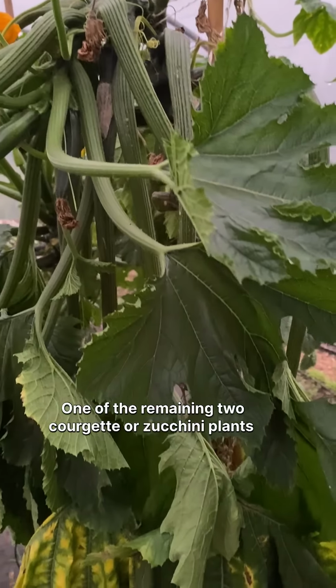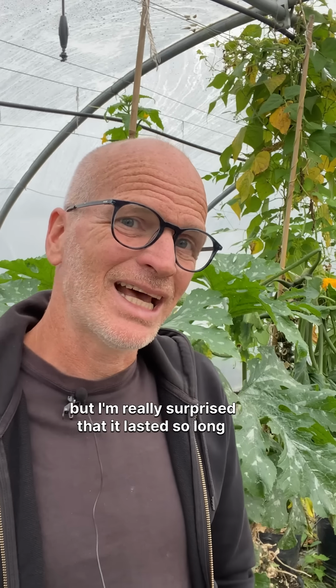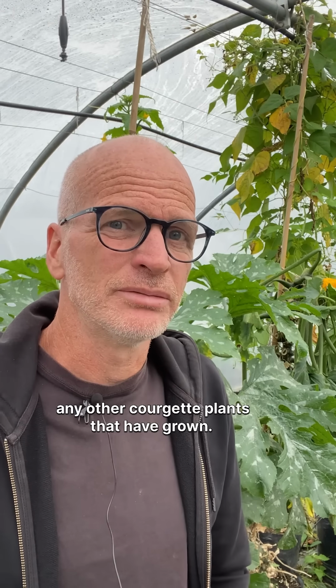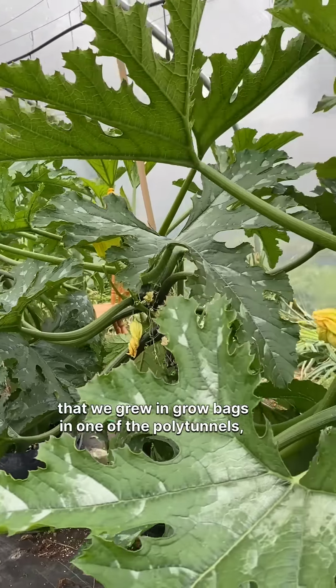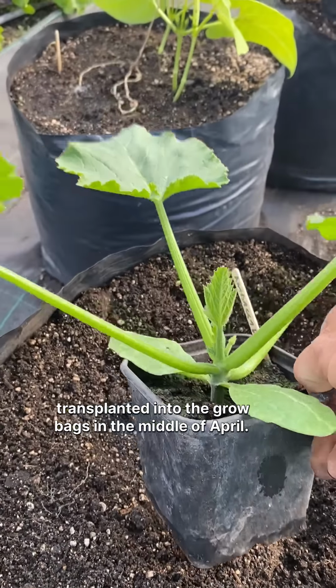One of the remaining 2 courgette or zucchini plants in the polytunnel has finally died, but I'm really surprised that it lasted so long and kept producing for longer than any other courgette plants that I've grown. These were the last 2 plants of an early crop of 4 different varieties of courgettes that we grew in grow bags in one of the polytunnels, from seeds that we sowed at the end of March and transplanted into the grow bags in the middle of April.